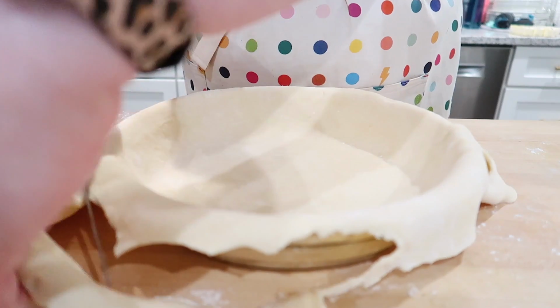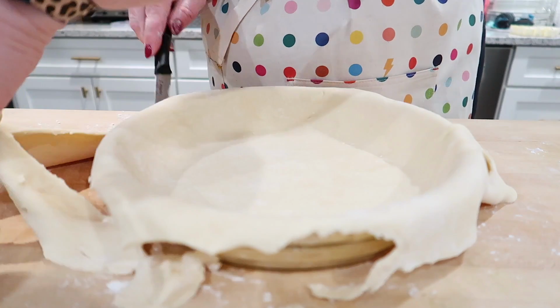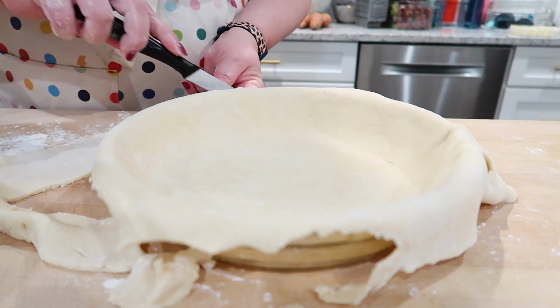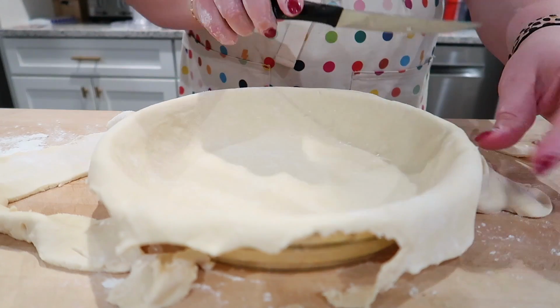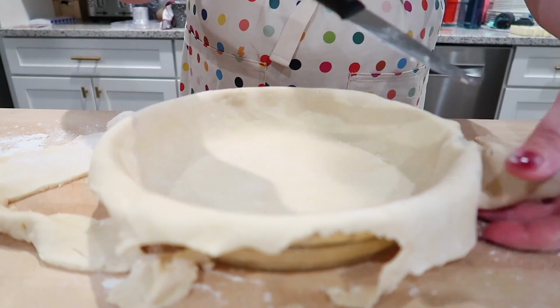Don't be intimidated by pie crust. It's honestly not that difficult, and the more you practice, the more you're gonna get familiar with it. And if you end up with a tear in your crust, you just patch it together with a little bit of water.